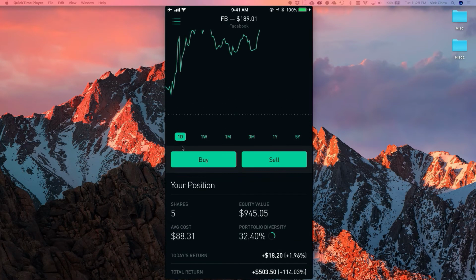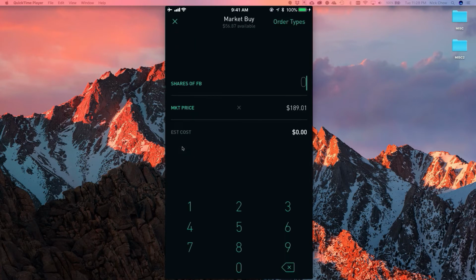And as you can see here, what I like for beginners is you could hit the buy or the sell. There's no shorting. Really simple, just to get you familiar with the market. There's buy, how many shares do you want? There's sell, how many shares do you want to sell. And this is the market price, and they have the different orders.